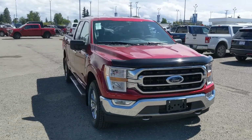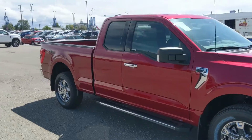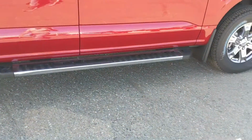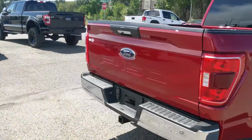we're taking a look at the newly redesigned 2021 Ford F-150 in an XLT trim and powered by a 3.3-liter PFDI engine, providing you with plenty of power for towing, hauling, and 4x4ing. Also coming with running boards down below so you can have an easier time getting in. But let's take a look inside.